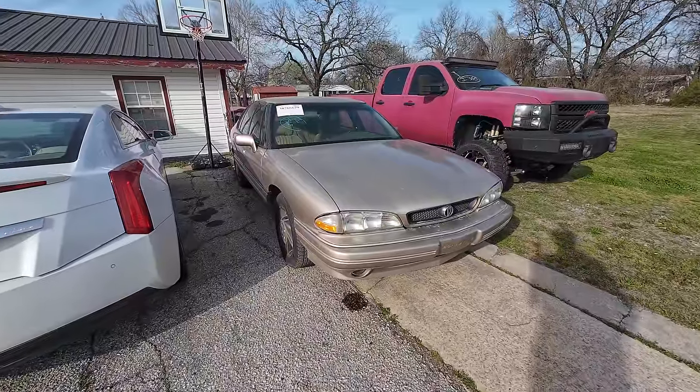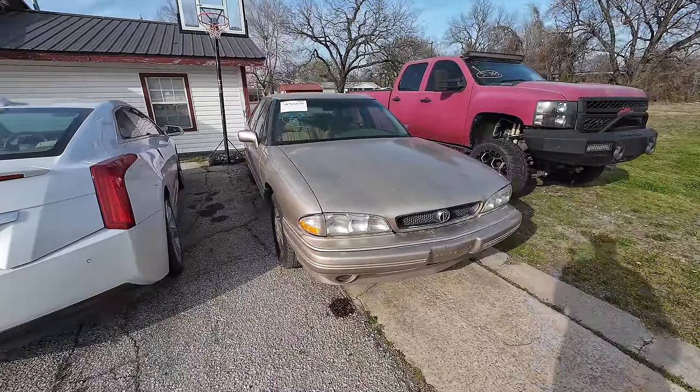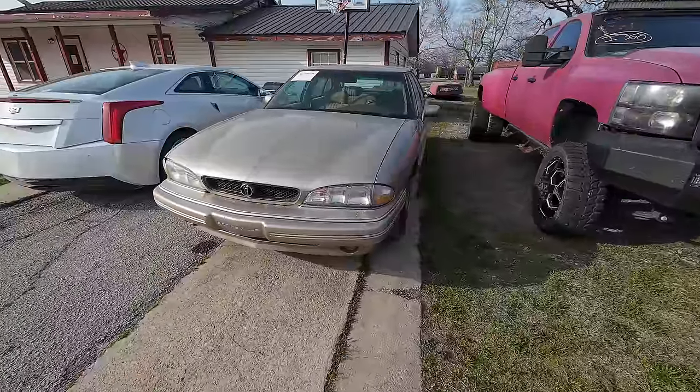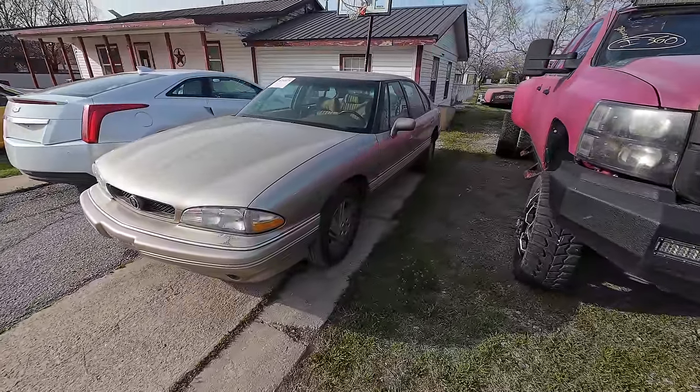Today we're back with a $600 win, what might be one of the best cars you can buy for the money. So here it is, my 1995 Pontiac Bonneville. How many of you remember these cars from back in the day? This is a very base model version of the Bonneville.